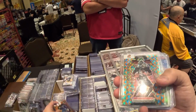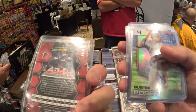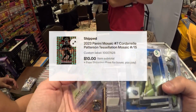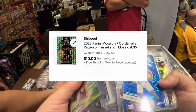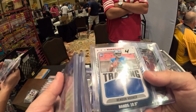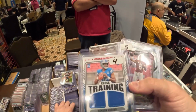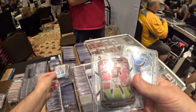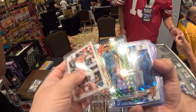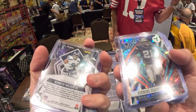When I saw this parallel of Cordarrelle Patterson, I thought it was the Peacock, but it's the Tessellation number /15. That sold for me on eBay for $10, super quick. So that was in the pile, going to be part of the bulk deal that I'm going to do here in a moment, but that sold really, really quick. I'm also picking up this Hendon Hooker. This is one I may hold on to. I just see what happens. He's a quarterback out of Tennessee. We're going to see if maybe someday he plays, and I'll have one of his cards fairly cheap.